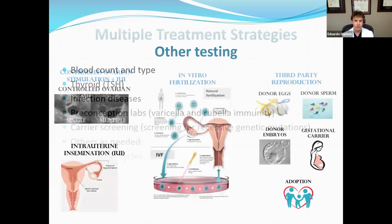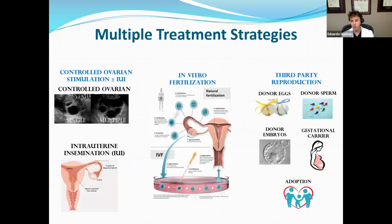So then we move into what are the things that we can do. And this is probably where we'll spend the most time on this talk today. We have really three big things that we do. One of them is controlled ovarian stimulation and IUI, or insemination. The other one is IVF. And the last part is third party: donor eggs, donor sperm, surrogate. I'll walk you through the first two in detail and make a couple comments about the third, but that's a little bit more nuanced.